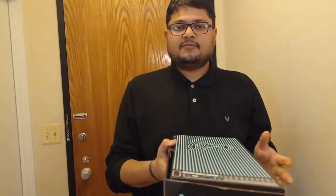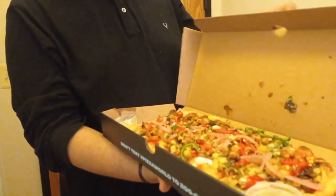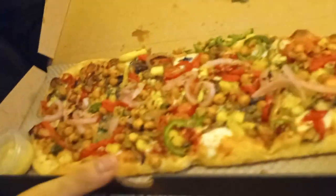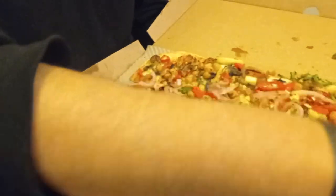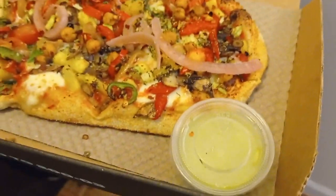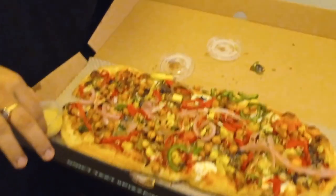So today we went to Ant Pizza and I'm gonna taste Ant Pizza and review how this pizza is. And this is the pizza. Pizza looks quite great. They also have given two dippings, which is garlic drizzle and basil pesto. So let me open it and put it on top of one of them and see how it looks.